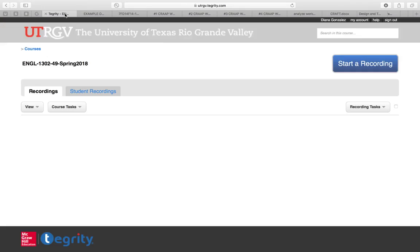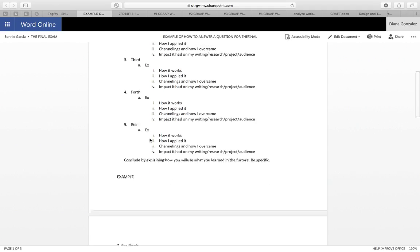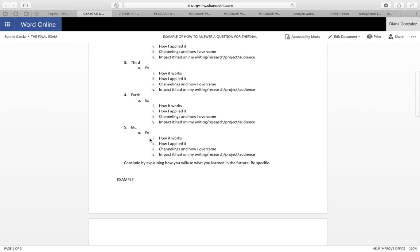And so the feedback process, that's how it worked. Just as I showed you from my research paper, we wrote requests for feedback and we got feedback from our peers and professor. I applied it because I personally had to give my peers feedback too. So we all had to give feedback to each other.